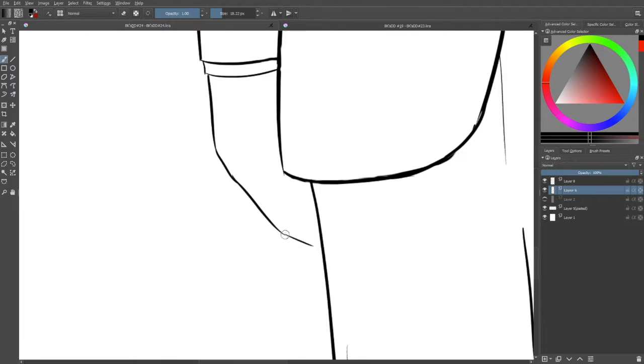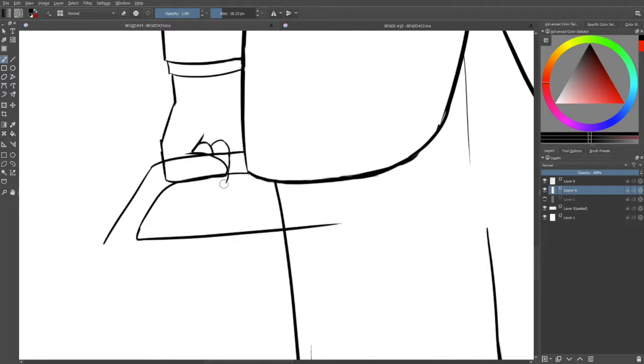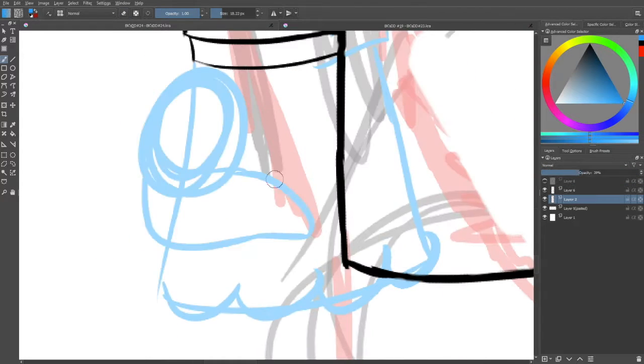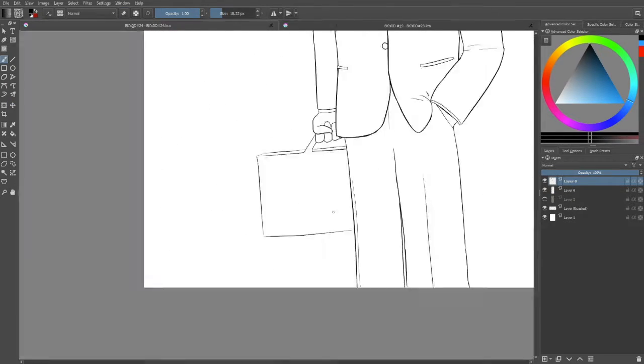I ended up trying a bunch of different views and a bunch of different solutions that might work, but ended up giving him a briefcase and just kind of clenching his fist in it. I didn't want to have to draw his hands, but I just kind of buckled down and did it. And then I moved on to different views of his face.